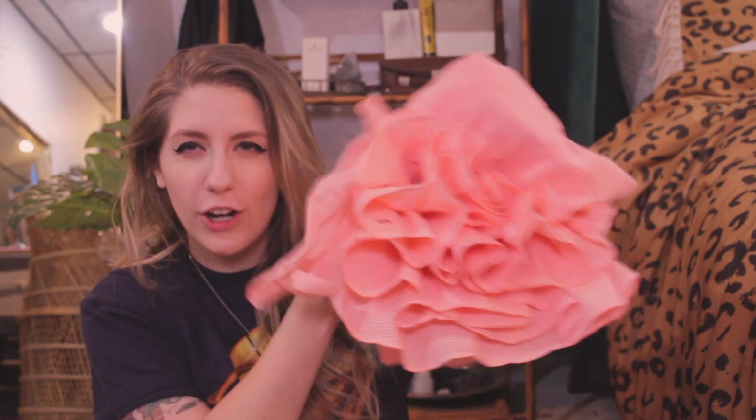I think it might actually be younger than I think it is, but it's just this really fluffy, I mean, you can see all that fluff. Look at all that fluff. Wow. And that's just all the ruffles that are in the skirt, and I was like, I can probably make this into something really beautiful.